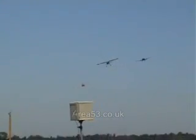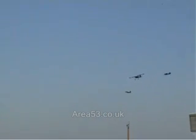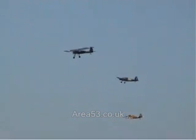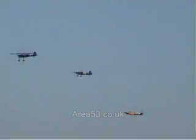Well, some may think that it is somewhat inappropriate to have such a display over what is, after all, our most famous Battle of Britain airfield. I think it's worth remembering that Luftwaffe aircrew of the Second World War were largely the same as RAF aircrew and Allied aircrew of World War II. They were men carrying out important and dangerous tasks with both bravery and honour.